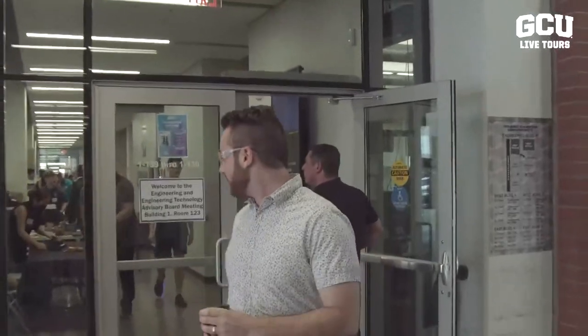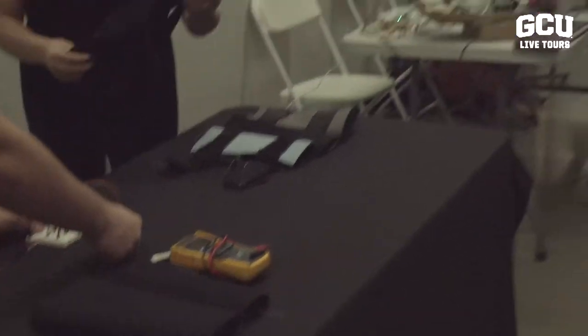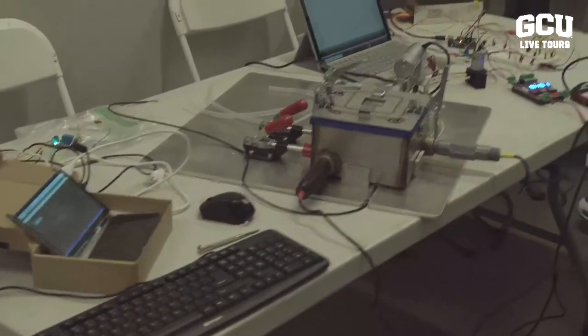As we continue walking in this facility, we're now gonna be entering into our workshop area. Excuse me, sorry about that. We're gonna be entering into our workshop area, but as you can see, as we pan, I see more of our Capstone projects that are at work. It's really, really neat. These seniors have worked really hard on their projects.